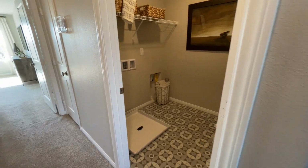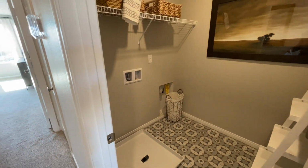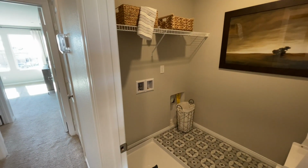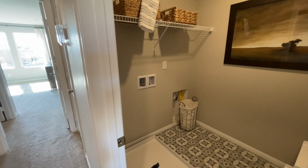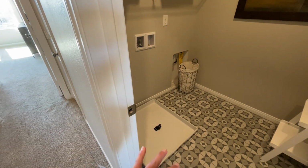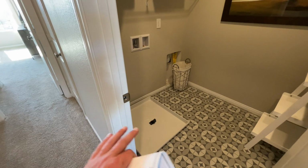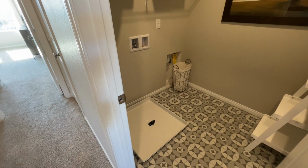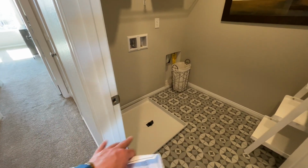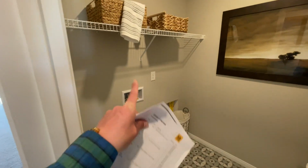So again, it's a good idea, a good show of what standard's gonna be. Now the flooring, 100% upgraded, but you'll have your area for your washer. They're gonna put the pan here. There's actually a drain here that will drain outside. Heaven forbid your washer decides to leak, it will leak outside so you don't have a flood in here. You have your space for your dryer. You will get the shelf.